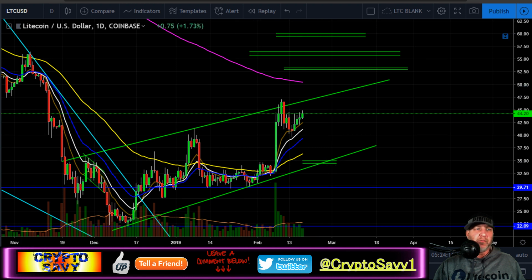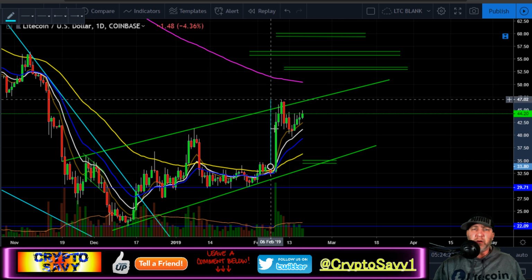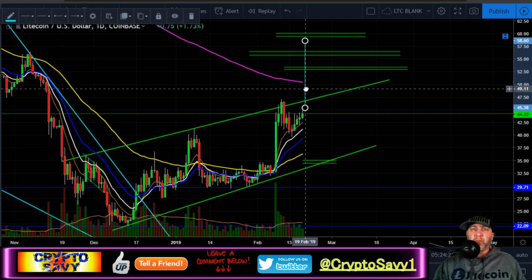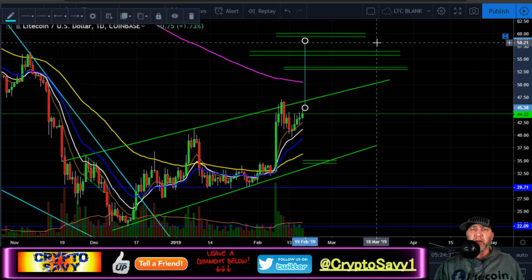So let's take a look. We'll do a measured move off of this real quick, from the breakout up to here. And up here, we're looking at the $58, $59 range for this breakout measured move.